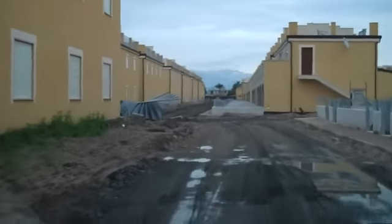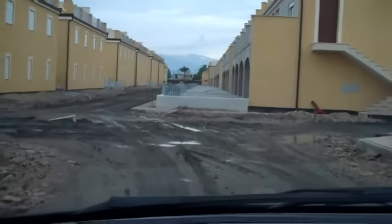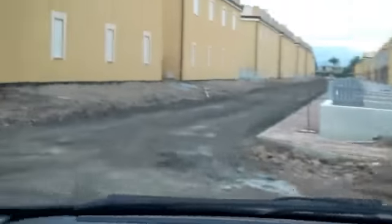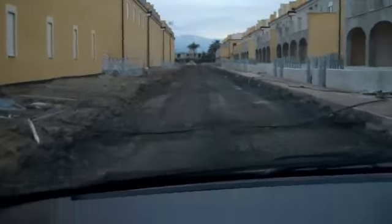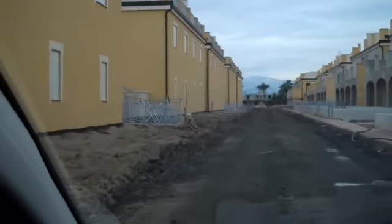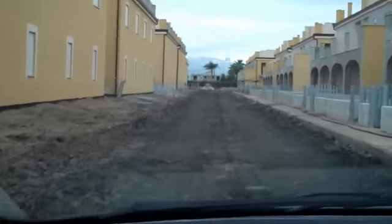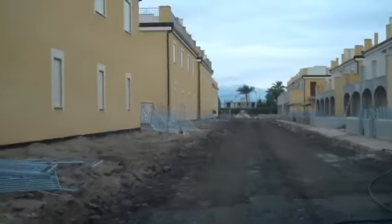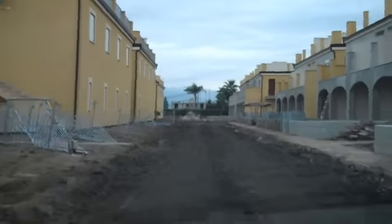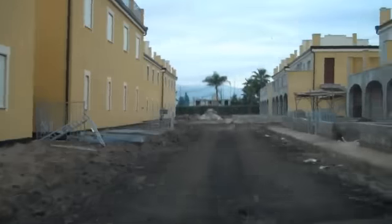Yeah, a bit quicker than me walking through anyway, this. Remember that from earlier. What we're going to go and see is the end block, and then we're going to drive into where the restaurant is.